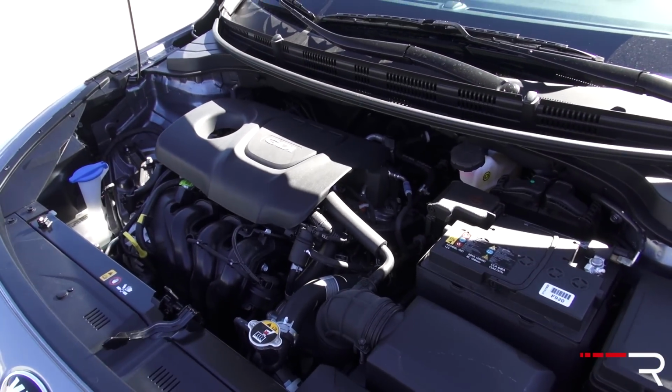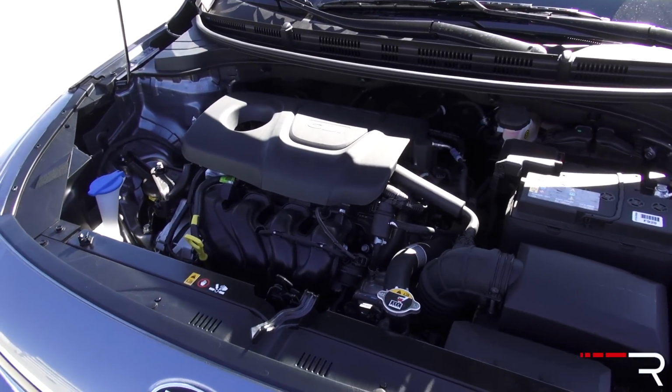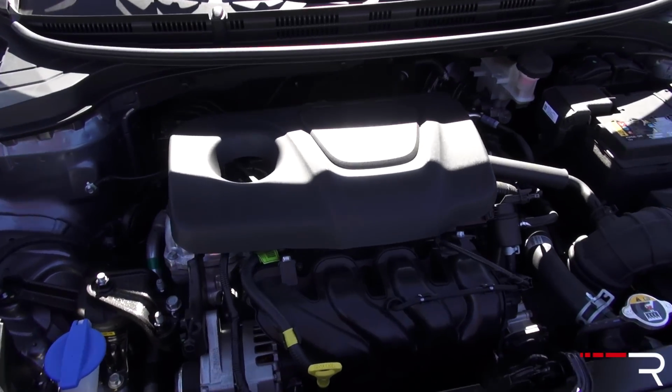Now, it all goes through a 6-speed manual, standard on the base LX model, or you can go for a 6-speed automatic, which is standard on the upper trims. It's a $1,000 option on the LX trim.